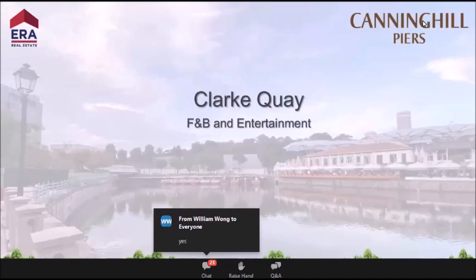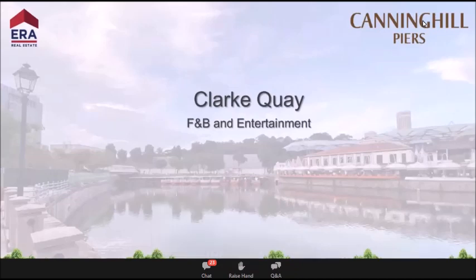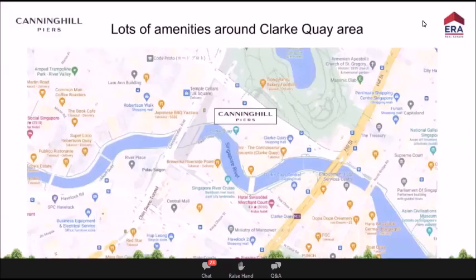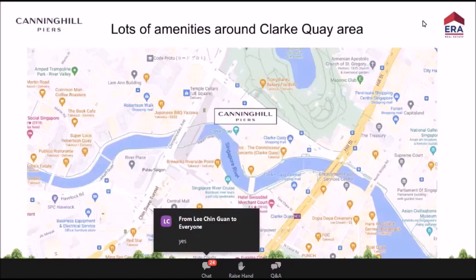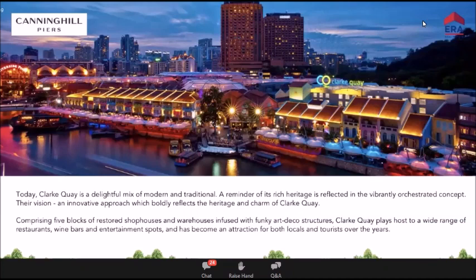So I want to touch a little bit on Clarke Quay, guys, because if you want to buy Canninghill Piers, you don't only buy the development, you buy the environment, you buy the Singapore River, you buy the potential of Fort Canning, what it can bring to your family. And if you look at this location, a lot of you will be very familiar, there are so many amenities. You look at the restaurants, the ones in orange. There are many restaurants, and we understand this part of Singapore seriously doesn't look like Singapore. You have got high-rise buildings, low-rise apartments, hotels, warehouses, shopping podiums here and there.